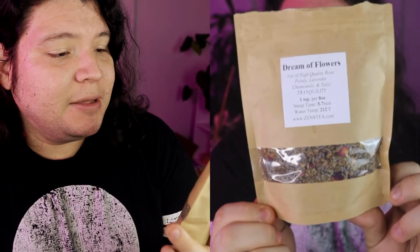I'm actually going to be talking about a company called Zens Tea. Right now I'm drinking a tea called Dream of Flowers. This tea is made with quality rose petals, lavender, chamomile, tulsi, and it's for tranquility.